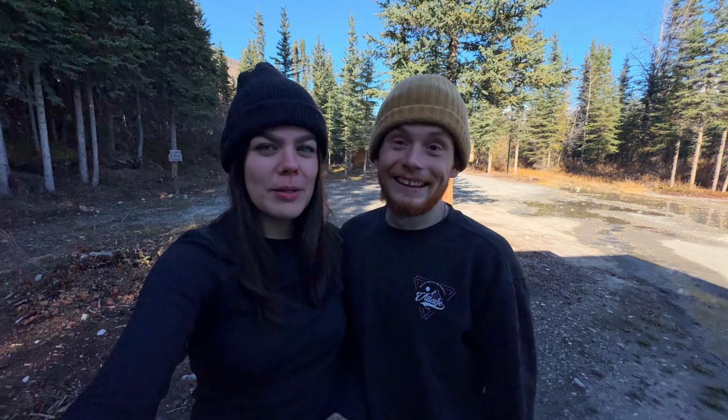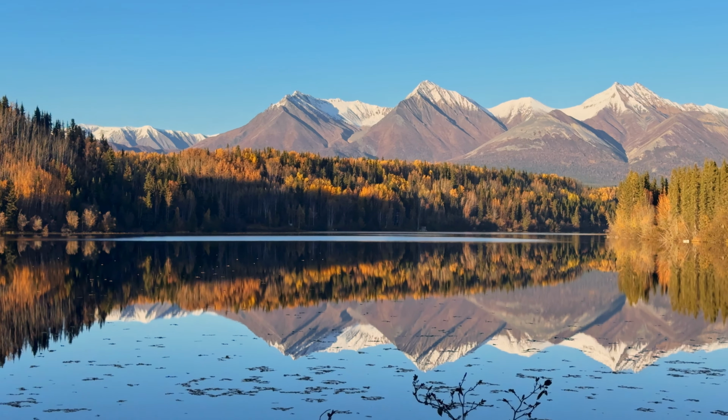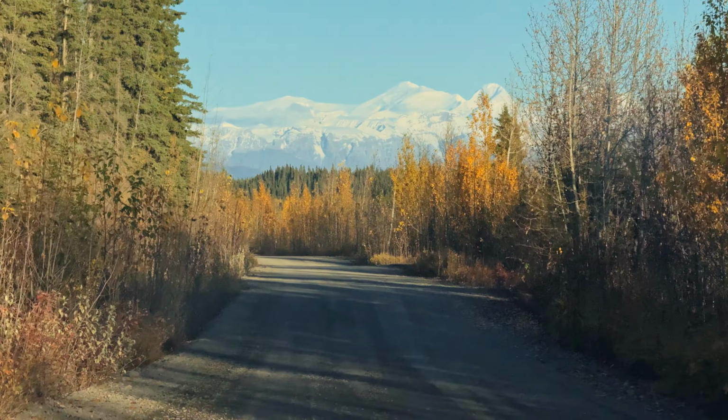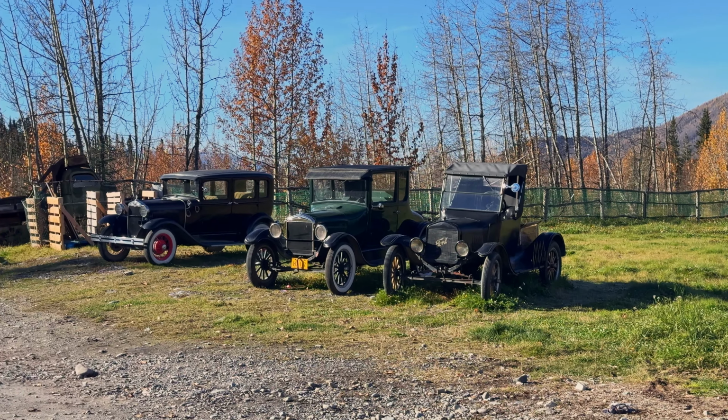It's really not as bad as people are saying it is. The glacier way back there is making some wild noises. Literally feels like we stepped back in time.